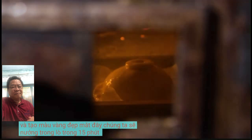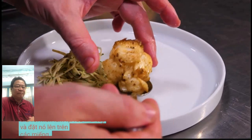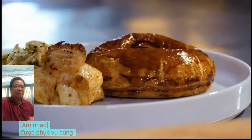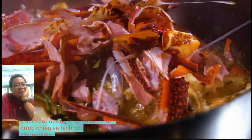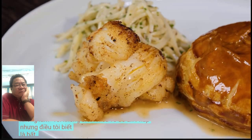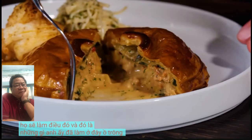Bake in the oven for 15 minutes, then plate with parsnip remoulade and, to take it over the top, extra seared lobster tail pieces. Served alongside an emulsion made by extracting flavor from the lobster shell, which was fried and simmered with other flavorful ingredients for 2 hours. And here's the thing, I don't know that much about French food, but what I do know is that anytime they can wrap bread around something, some kind of a puff pastry, they're gonna do it. And that's what he's done here.